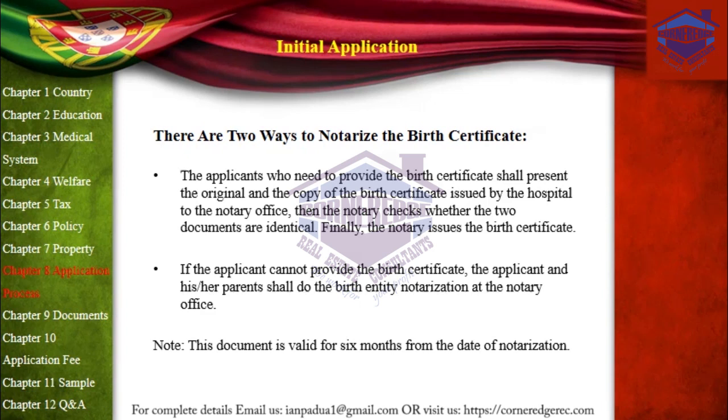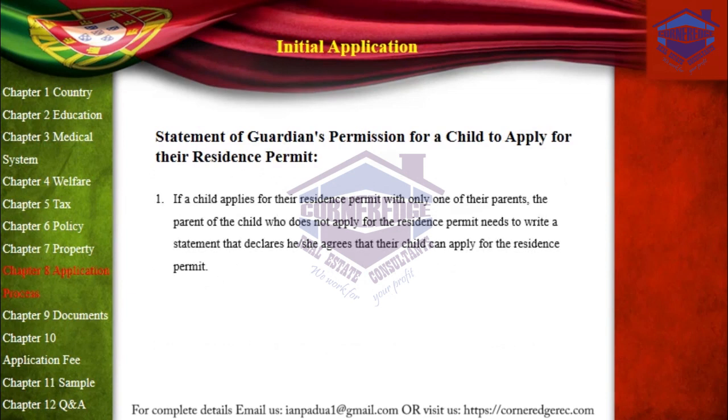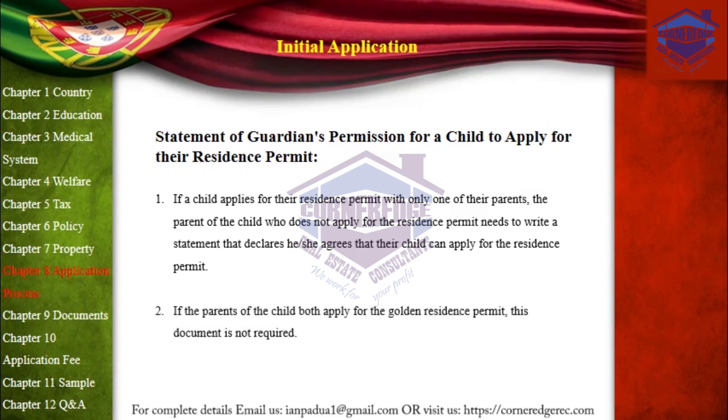Statement of guardian's permission for a child to apply for their residence permit. If a child applies for the residence permit with only one of their parents, the parent of the child who does not apply for the residence permit needs to write a statement that declares that he or she is okay with their child applying for this residence permit. If the parents of the child both apply for the Golden Residence Permit, this document is not required.